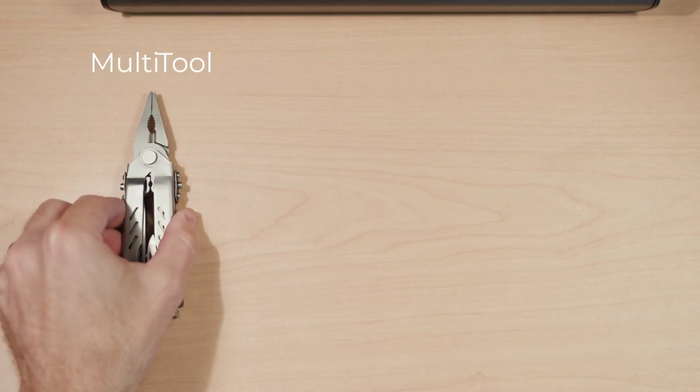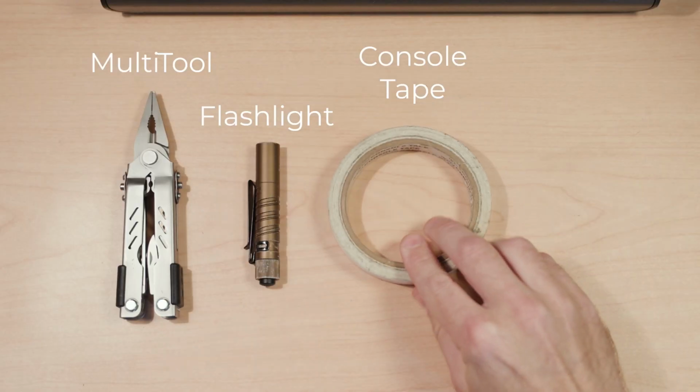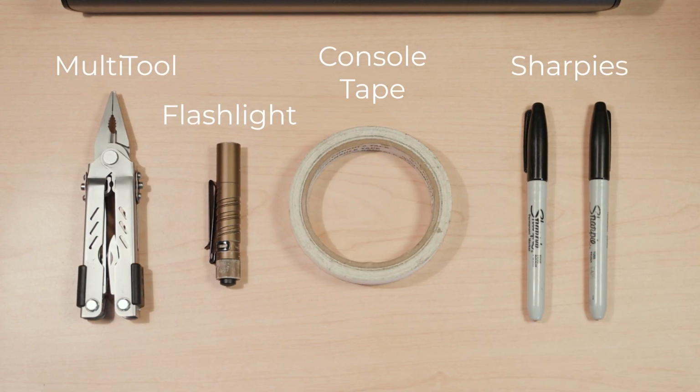And these tools really won't cost you very much, but they go a really long way in preparing yourself for almost anything that comes up. And these 4 tools are a multi-tool, a flashlight, console tape, this is not masking tape, and a Sharpie. Or better yet, multiple Sharpies.